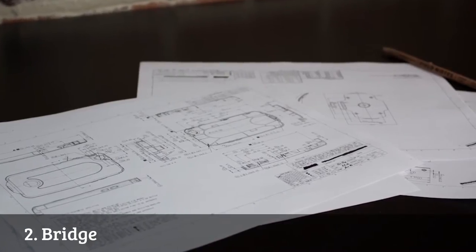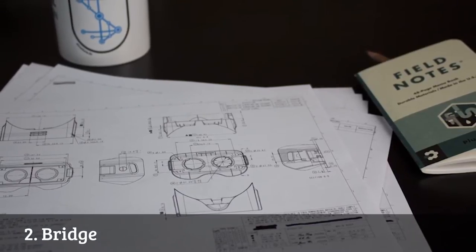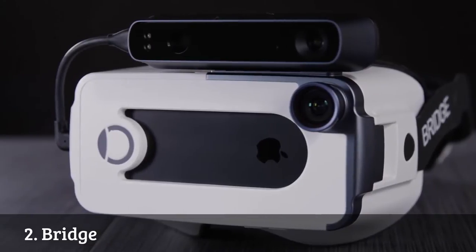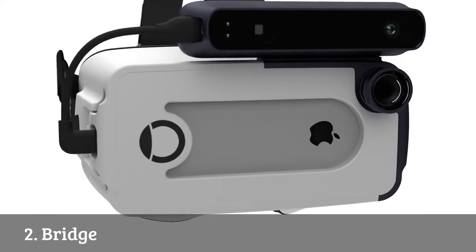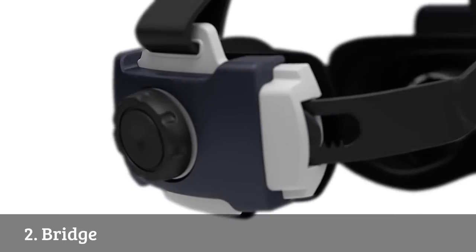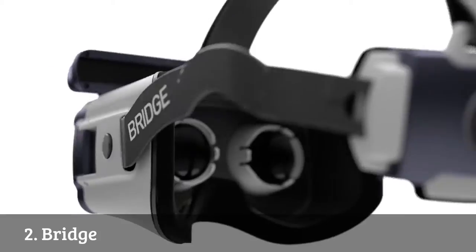The first ideas for Bridge were sketched in 2014, and we've been obsessing over the details ever since. For example, we chose to use lightweight anodized aluminum for precision alignment of the optics. We developed a magnetic system that holds Bridge securely shut, yet is easily opened. And we designed a bike helmet-inspired ratchet to easily adjust fit while simultaneously improving weight distribution.